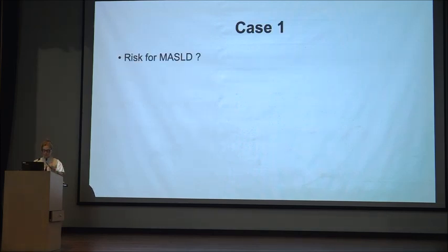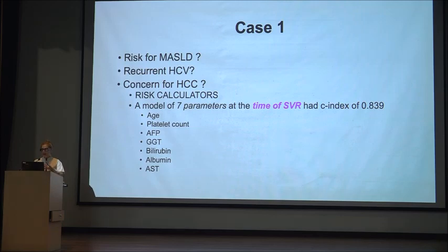So risk for MASLD, we covered that. There are 3 cardiovascular risk factors: risk of recurrent hepatitis C, and then concerns for HCC. This is a patient who has had no care and therefore no HCC screening. And so we are screening everybody regardless of the duration that they have been free of hepatitis C.